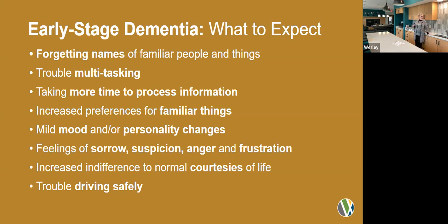Mild mood or personality changes. Again, this is early stage dementia. So at some level, the individual knows something's not right. That would scare me to death. If you thought you were losing part of your ability to think, to coordinate, to act as you always have, that in itself. So do you think there's mood swings? Yeah, I think so. Feelings of sorrow, suspicion, anger, and frustration. Again, how many people in this room can do what they did when they were 40? Yeah, exactly. Okay, so we have normal aging plus dementia.